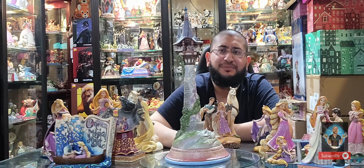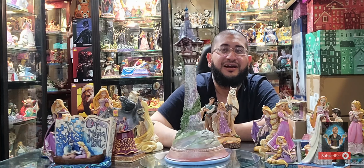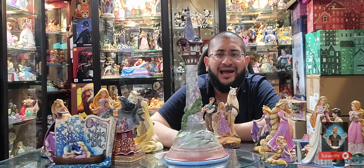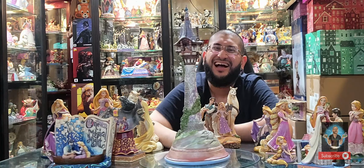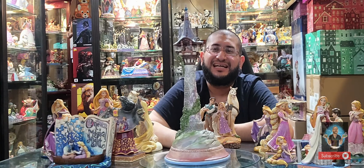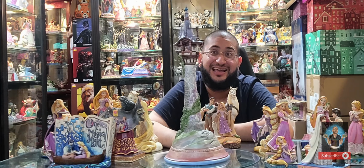A lot of people's pet peeve is her portrait. My pet peeve is that we didn't get her little chameleon friend with her on the window. And why on earth wasn't her hair flowing down? Like, how do you miss that? And I feel like, again, this is the first time we get a castle piece. Well, it's the second time we get a castle piece and the princess is actually incorporated in the castle.